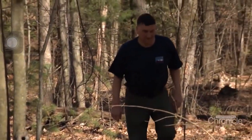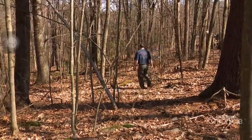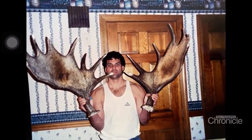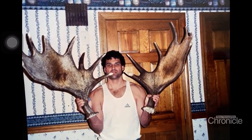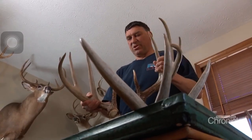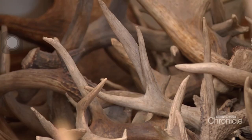Long before it was popular, Mike Guillemette of Hooksett was one of the first people out looking for shed antlers. Started in 1979, 1980, and it took me 10 years before I found my first one, a 3-point, which is funny because it's in this neighborhood by accident. Despite that long wait, Mike was hooked on the rush. Before he knew it, he spent whole weekends in the woods of New Hampshire searching.